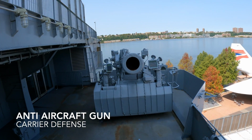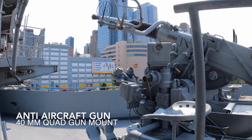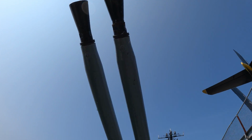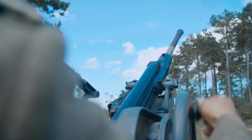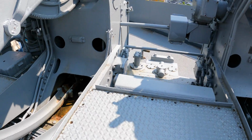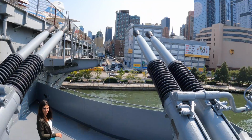Now, on the sides, the front and the rear of the carrier are these anti-aircraft guns that are primarily used for carrier defense, in which they shoot flak and bullets to shoot down enemy aircraft. And it takes about a handful of people to operate these guns.